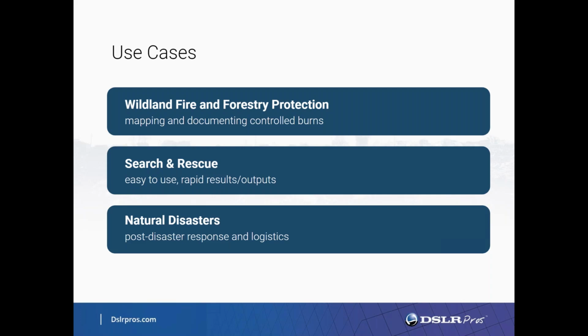Then we're going to talk about search and rescue and how this tool can be utilized within SAR. And then we're going to go into post-disaster response for natural disasters, and following up and understanding what the scene looks like after a storm or after an incident. And we're going to really focus on Derek's experience and how they're utilizing drones in the real world today for this type of stuff.